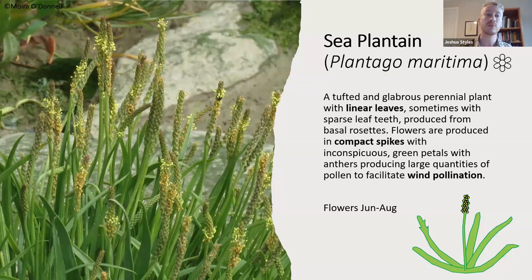Another species that we'll find on salt marsh is our sea plantain, Plantago maritima. Beautiful plant, a tufted and glabrous perennial with, just like our thrift, linear leaves. However, unlike our sea thrift, these are really quite big and upright, and they don't really form cushions.